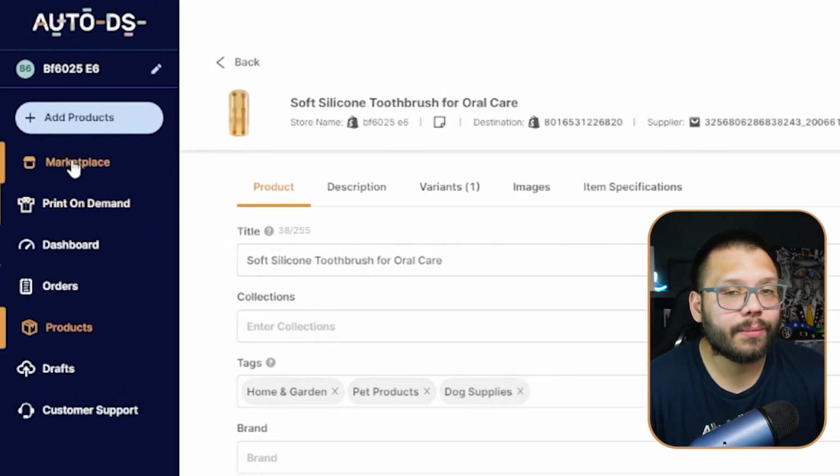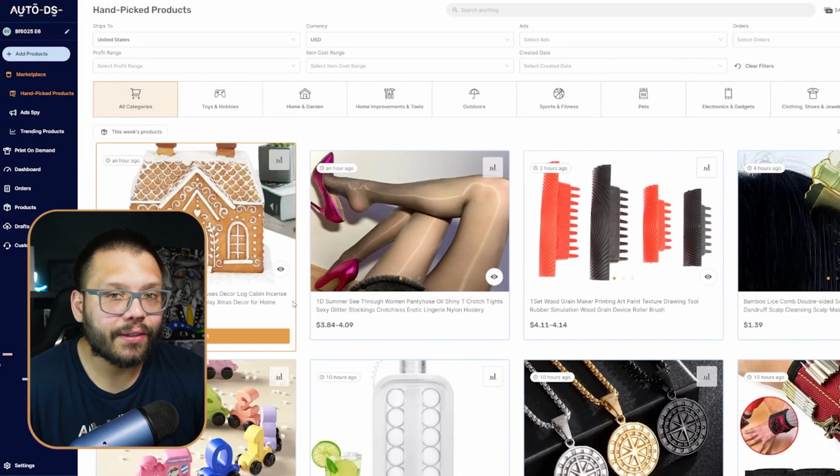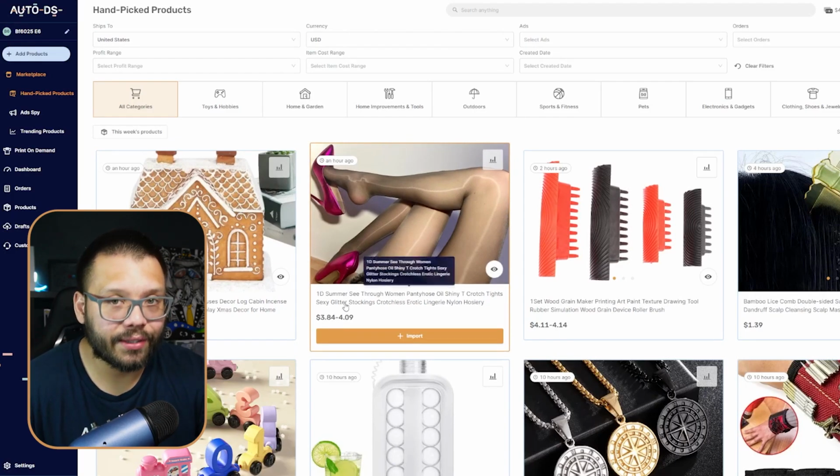Now, another thing that you gain access to that's insanely helpful is what I mentioned earlier: a lot of different products that you have access to import to your dropshipping store. You're going to have a few different sections for this. For one, just click on the marketplace, and then you're going to see the handpicked product section. These are not through AI, but rather are all handpicked by expert dropshippers with particular criteria in mind.